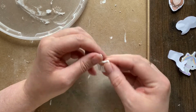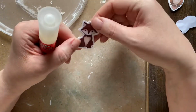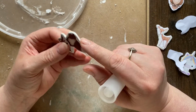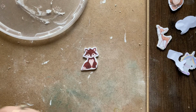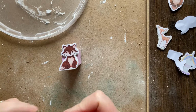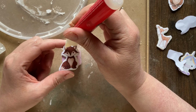So this next bit, I am going to use the gloss. I don't know whether it is going to run. I also need to find something to put it on so that when I do round the edges, I can get it. This rubber. Yeah, I think that was a good idea. I also don't have the steadiest hands in all the world.